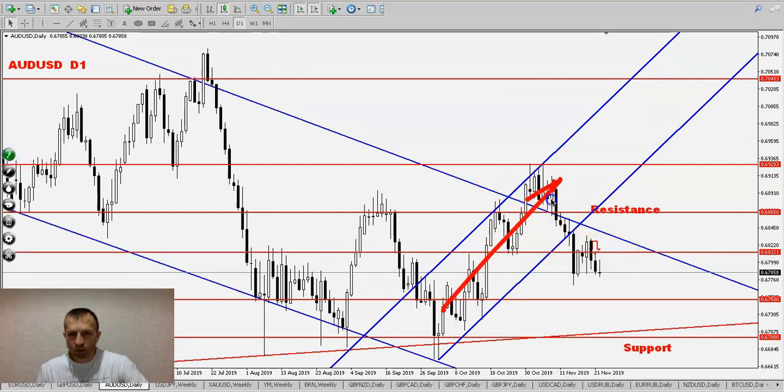You can see after this retracement to the upside, we broke through this channel to the bottom of the ascending channel. There is a kind of head and shoulders pattern. It's not a perfect one, but anyway, it's looking good for me. Let's call this the neckline. If you break through this neckline, the next target will be here.